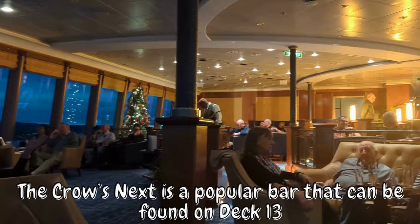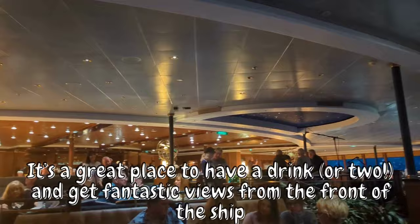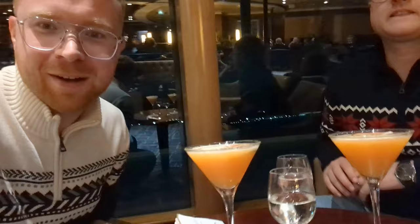Nest. We have a nice window seat and we are on drink number 3, ready for sail away. We have now been in the crow's nest for 2 hours. 2 hours, and we're now having passion fruit martinis as we sail out of Southampton.